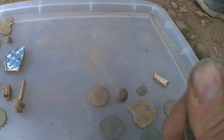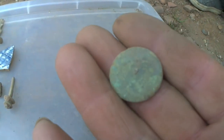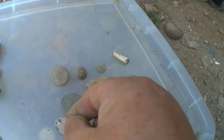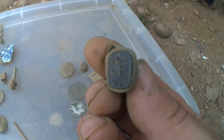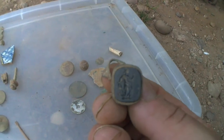This is a lovely find, but it's a button, silver button. And Paul's find of the day, and it's the find of the trip, is a seal matrix. Let me just see if I've got it the right way up. Yep, seal matrix.